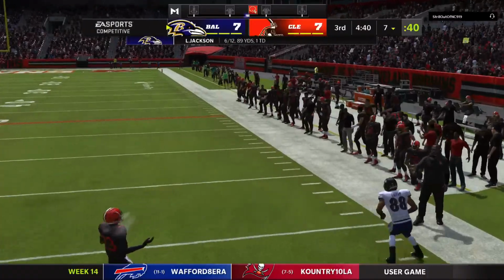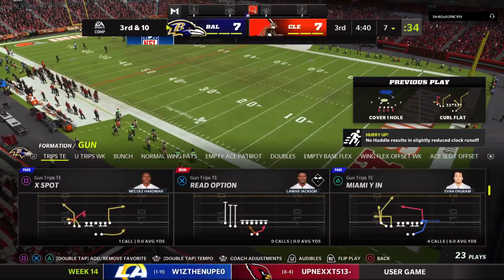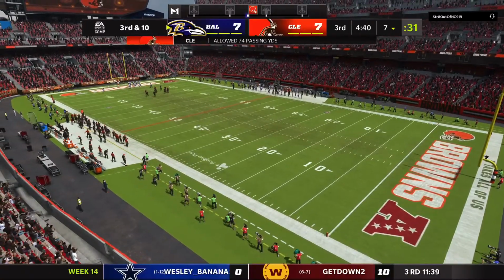They try to throw on 2nd down, but this one is incomplete. Well, that's where this Cleveland crowd, the dog pound in particular, make it difficult on opposing offenses. It looked like they might have had troubles communicating at the line, and it leads to the incompletion.